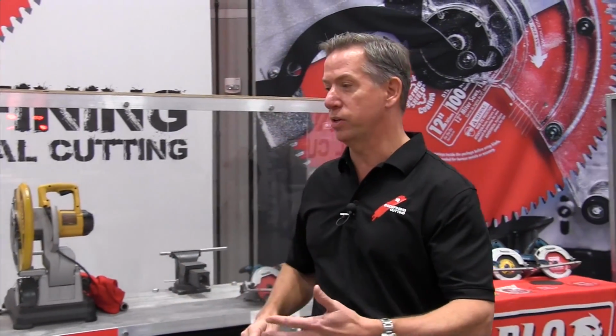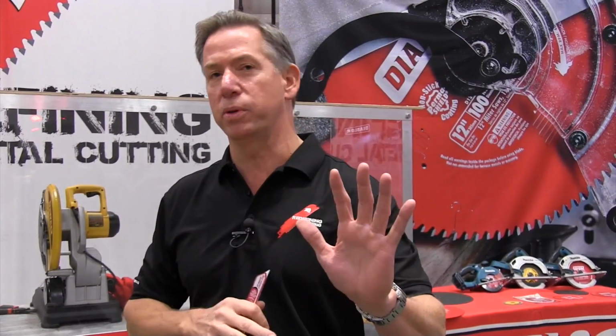So that's the power of carbide, that's the power of Diablo carbide, and the power for what these applications we can now do with a reciprocating saw that you simply couldn't do before.